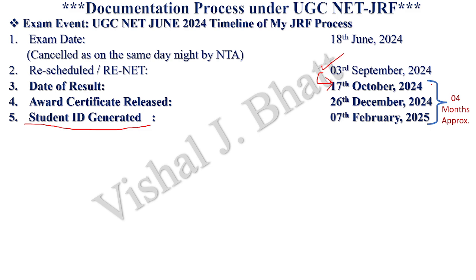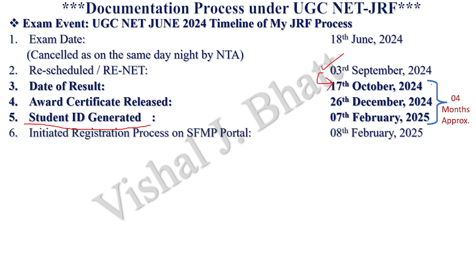Then after I got my student ID, I initiated the registration process on the Scholarship and Fellowship Management Portal, the SFMP portal, on 8th February, the next day. I was waiting only for my student ID. On the next day, I initiated the registration process on the SFMP portal. It is a simple registration; anyone can do it if you are qualified for the examination.